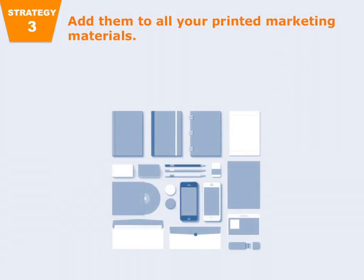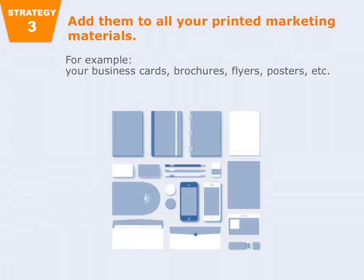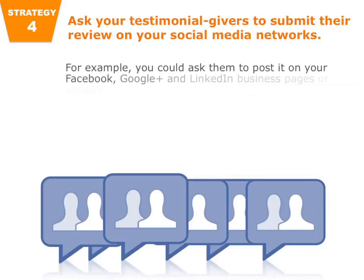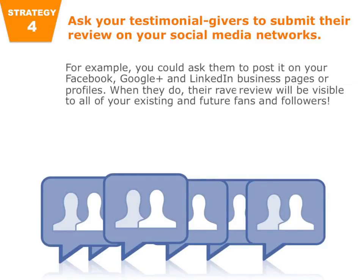Strategy number 3, add them to all your printed marketing materials. For example, your business cards, brochures, flyers, posters, etc. Strategy number 4, ask your testimonial givers to post their review on their social media networks. For example, you could ask them to post it on their Facebook and Google Plus news feed. When they do, all their friends and followers will see their glowing review of you in their news feed.